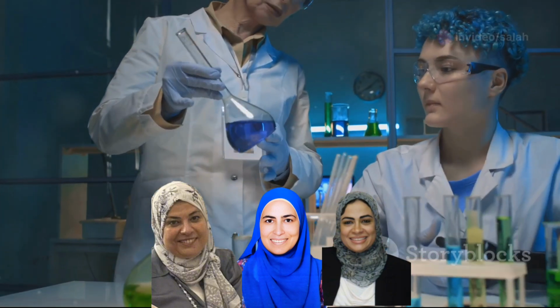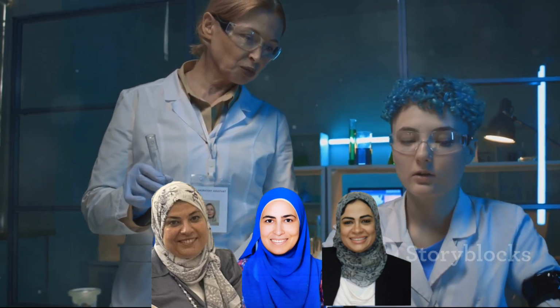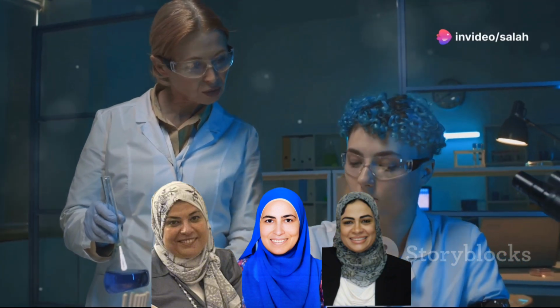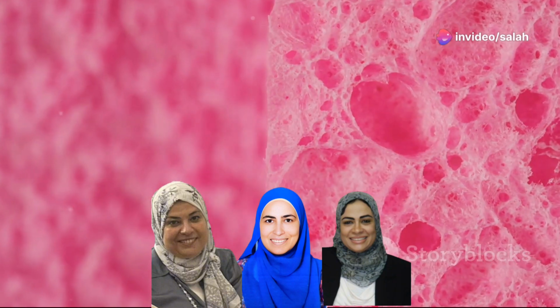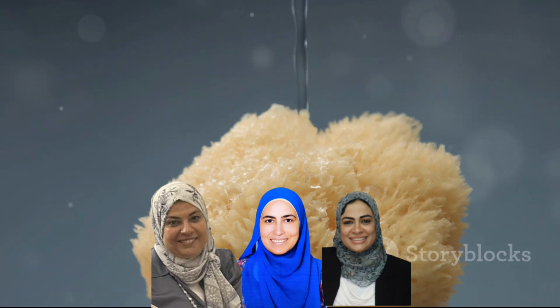When PVA and PT are combined, they create a unique material with a network-like structure. This structure is what gives the hydrogel its remarkable properties. This network is filled with tiny pores that can hold large amounts of water, just like a sponge. This high water content is crucial for applications that require moisture retention.